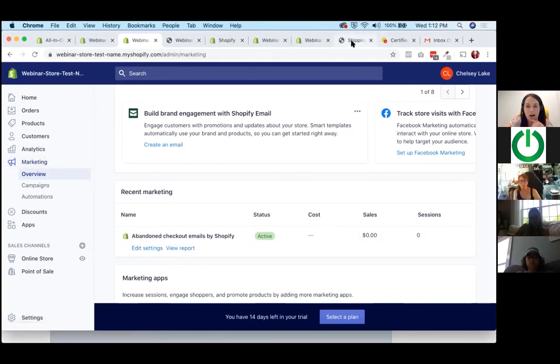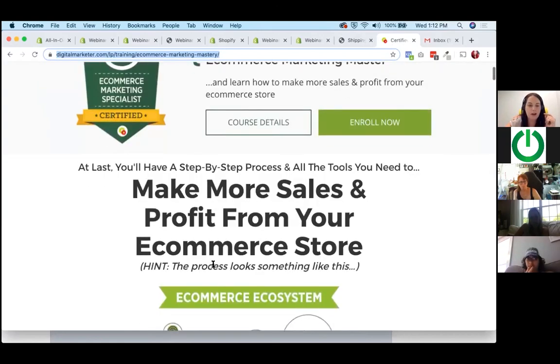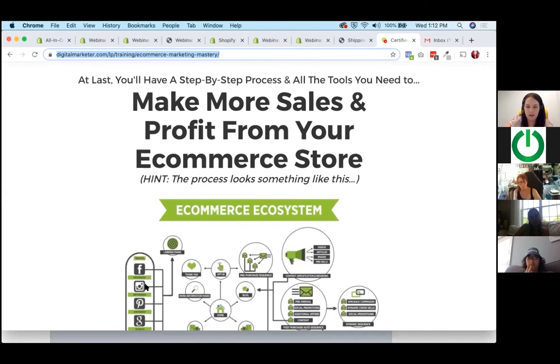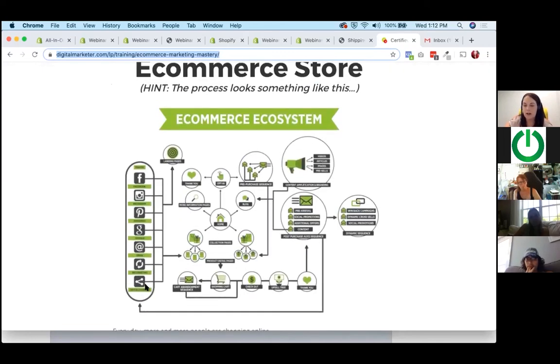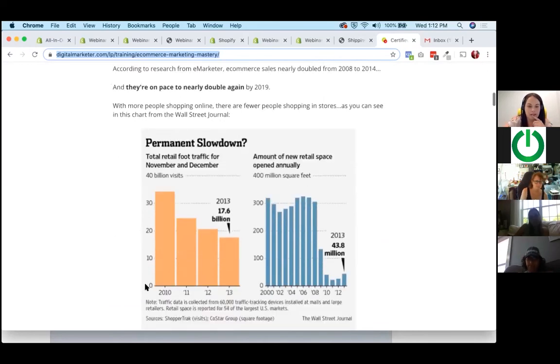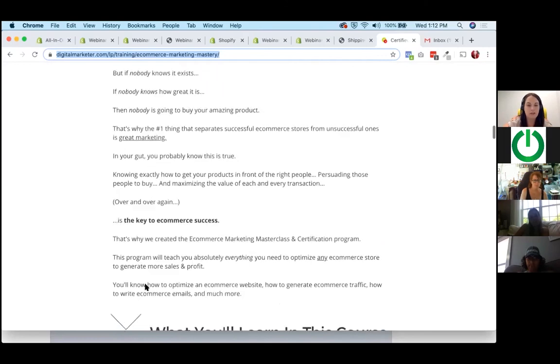And that's actually why I have this pulled up too. There's an e-commerce marketing mastery course, and it's completely surrounded around Shopify that you can take. I've done this course and it's excellent. It goes into all the email marketing you can possibly imagine, Facebook marketing, social media, how to organize your product pages, your collection pages, why you need to shoot videos, what videos to shoot, the content that needs to be in them, etc., etc.